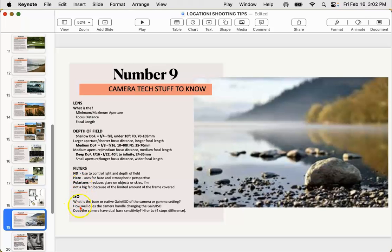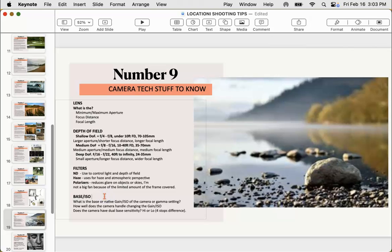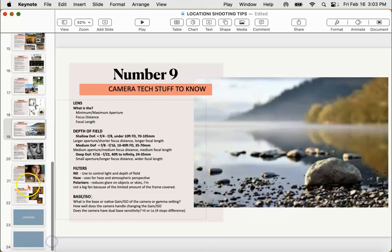And then, of course, we use gain instead of ISO. Always just make sure that your gain or your ISO is always the base or native ISO, which for us is always going to be 0. Or there's 4 different ones for ISO if you're going to use ISO. Again, once you get outside of this class, I don't care what you use.